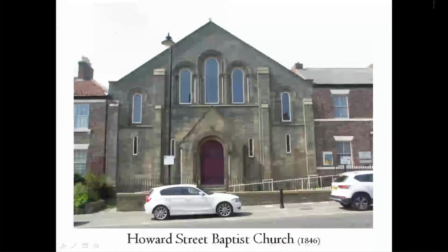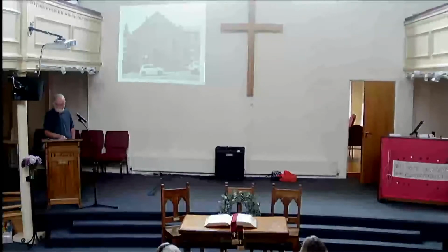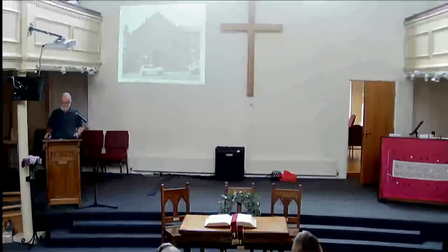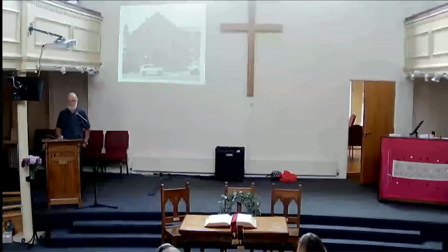So, Dobson designed this church in 1846 for the North Shields Baptist congregation. Now, they've been active in North Shields since the end of the 18th century, but by 1804 they purchased a hall on Stevenson Street and then raised the funds to buy the site on Howard Street on which this church is built. But I'm sure there are people here today who probably know a lot more about the history of the church than I do.